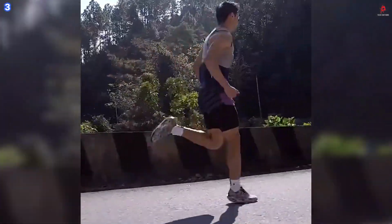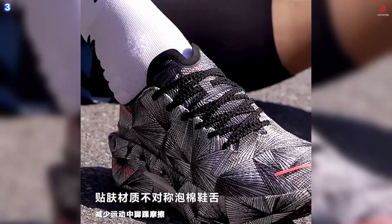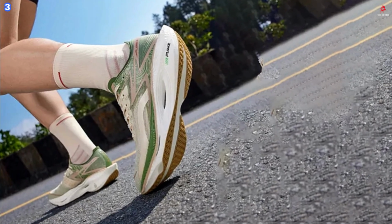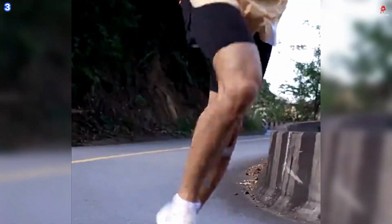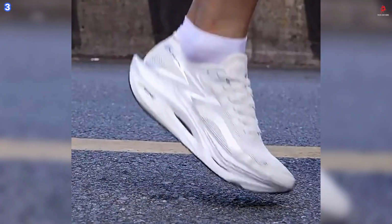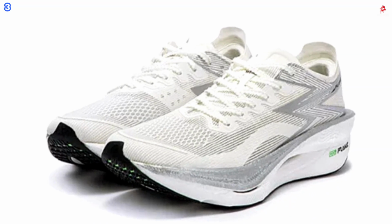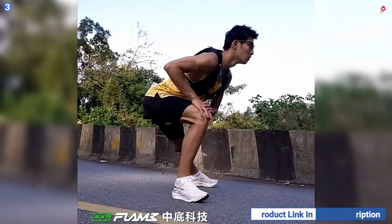This allows for better pressure distribution and enhanced comfort, especially during long-distance runs. The Feiying 3.0 running shoes also include a lightweight, breathable upper constructed from woven material, PP film, and synthetic leather. This combination ensures excellent ventilation while keeping the shoe durable. The skin-friendly, perforated material also provides cooling, helping keep your feet fresh throughout intense training sessions.